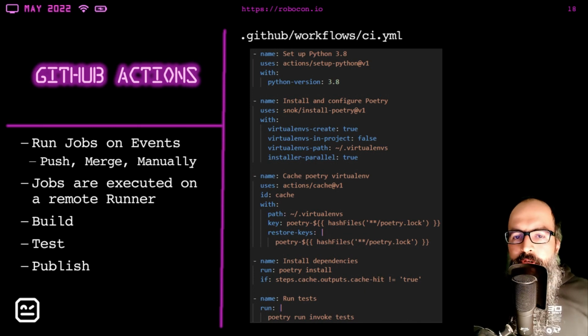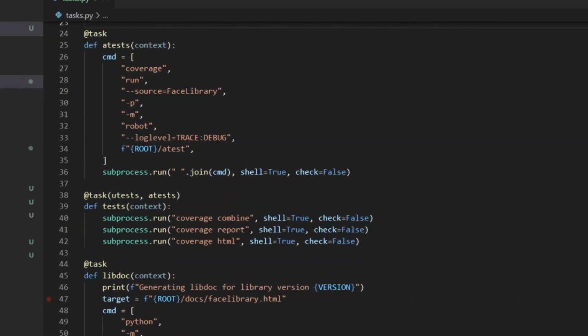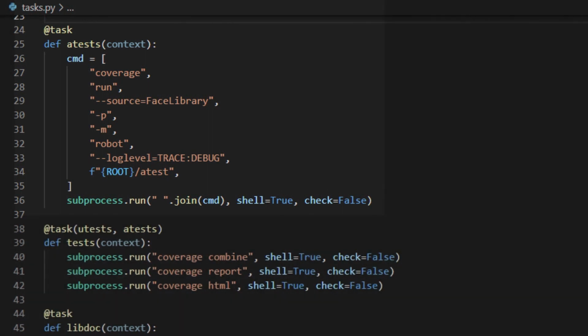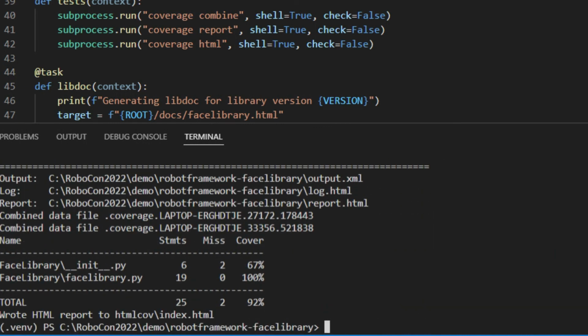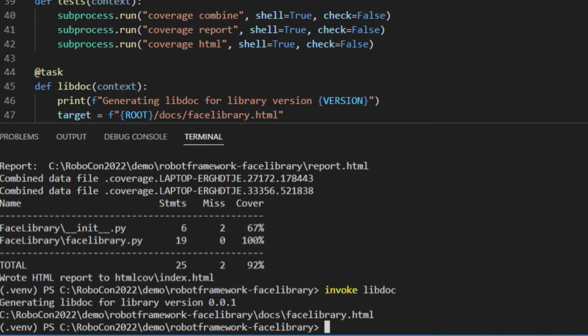So let's have a quick look how those two things look like in reality. Here on the screen you see an example tasks.py file which has several functions with a task decorator. If I want to execute one of those functions, for example tests, all I need to do is say invoke tests. Let's give it a try. So, this was all which was needed to run our unit tests, our acceptance tests, and generate a report from coverage with the code coverage. In the same way, I can also create the keyword documentation. So, that makes our life a lot easier.